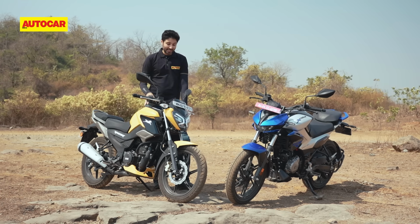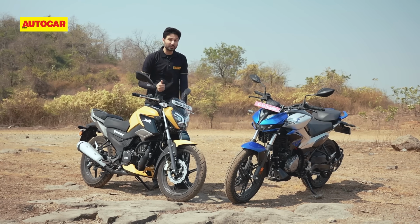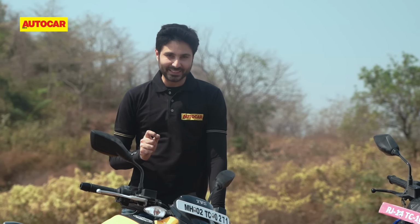Now, this is a really nice display. It looks good, well laid out, 2 different looks for day or night or eco or performance mode. And in general, it's nice to have something like this in this segment. There is one thing though that has gotten on my nerves in the last few days.